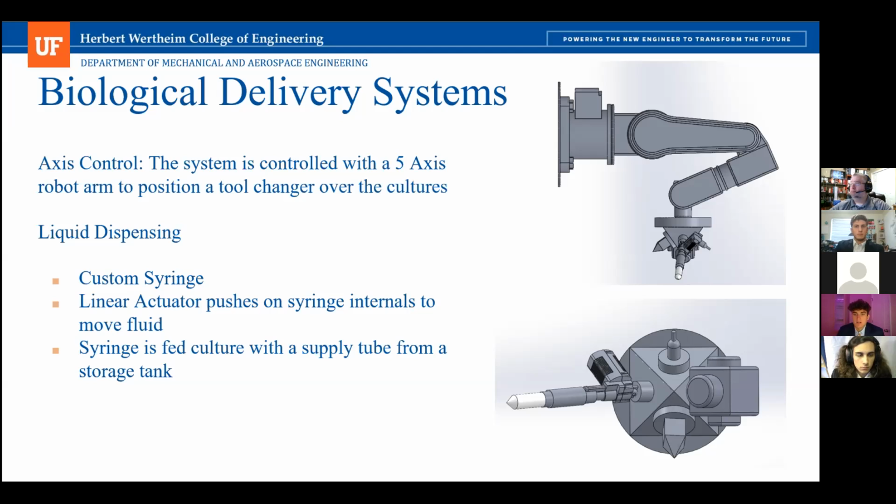Attached to the arm is the hub, as I said, which encapsulates an OD sensor, a photodiode sensor for optical density measurements, a filter cube for fluorescent intensity measurements, and an infrared sensor for measuring the temperature within the well plate. And then the last one is obviously the liquid dispensing subsystem.